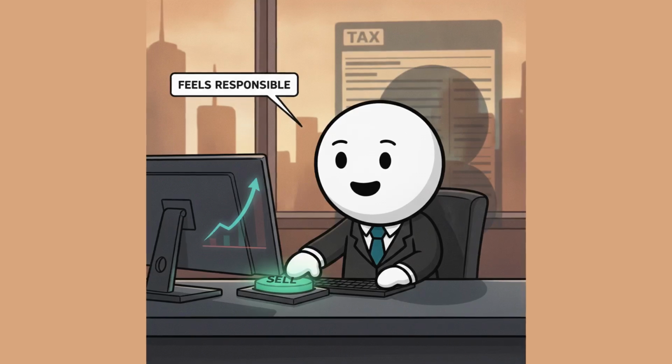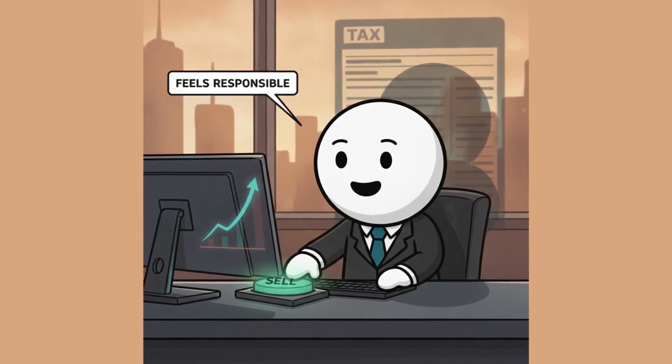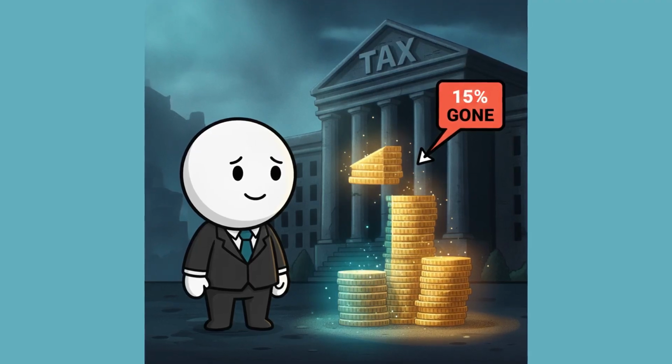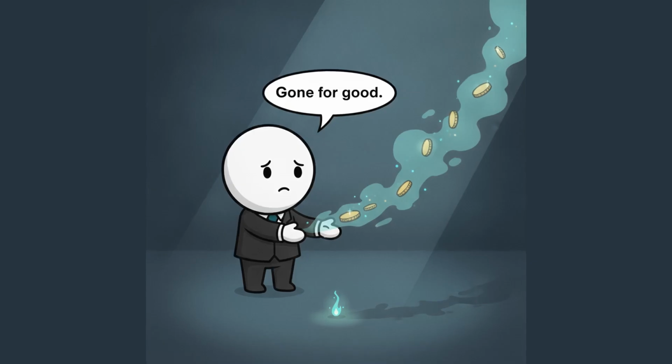You sell a winning stock to rebalance your portfolio. It feels responsible, disciplined, even. But in a taxable account, that single sale can hand 15% of your gain straight to the tax bill. And that money? It's gone for good. It stops compounding the second you sell.